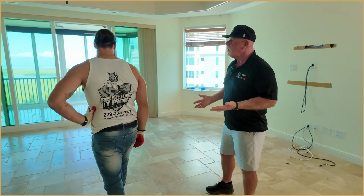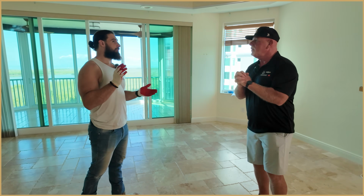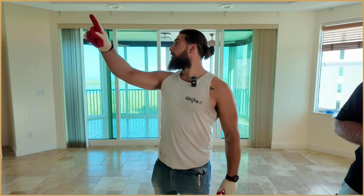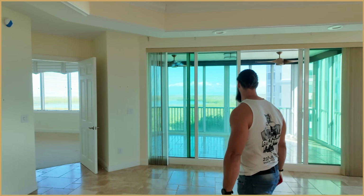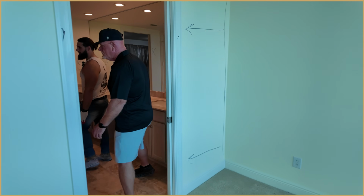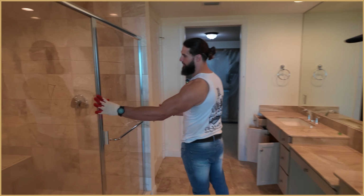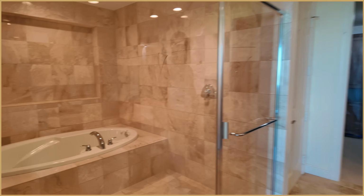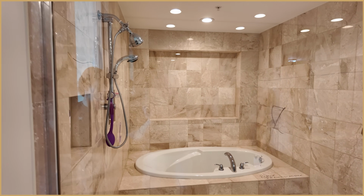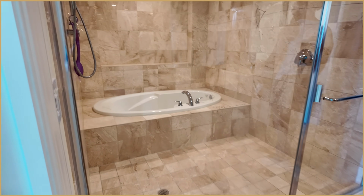So what's the scope of the work here? We got the floors, the baseboards, the kitchen, the appliances. We got that built in. We got this soffit right here. We got the outdoor lanai tile. We got this bathroom, which is pretty interesting. I've never seen where they put a shower door in front of the tub like that. Look at it. They actually have a shower and the tub is in the same room. That is pretty wild. Somebody had their breakthrough design back then.